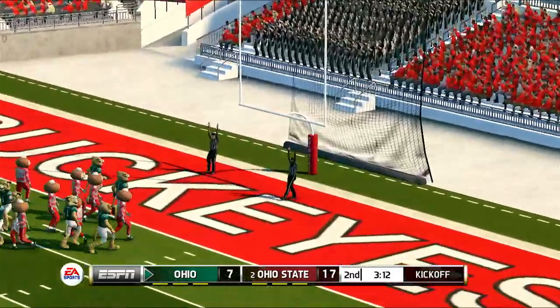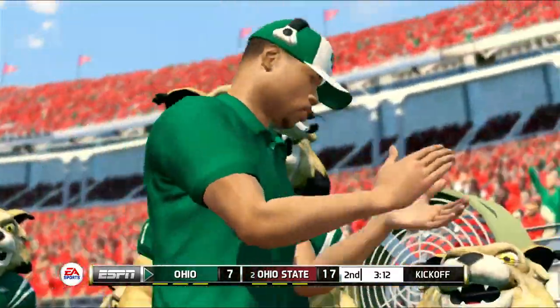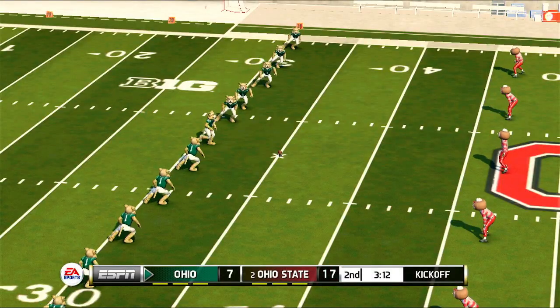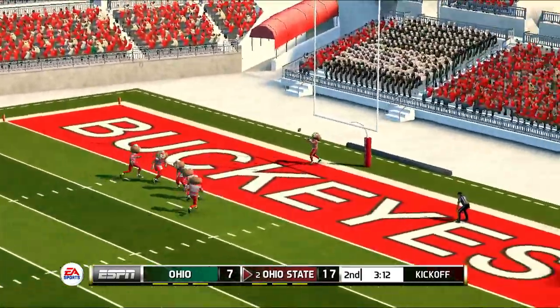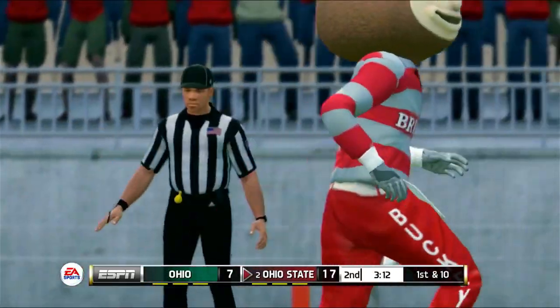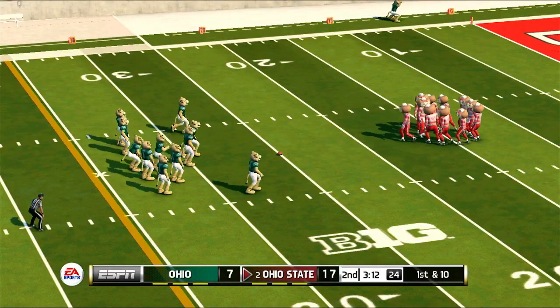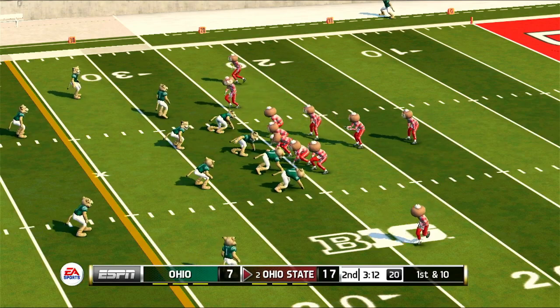Makes the PAT. A nice 9-play, 75-yard drive, and they put up 7 points. So the score now, 17-7. The kicker looks like he's ready to kick this one off. It was a pretty one-sided first quarter, but I wouldn't be surprised if things changed in a big way before halftime.